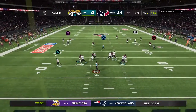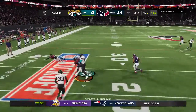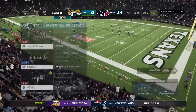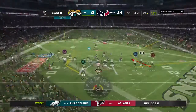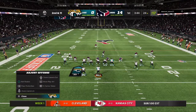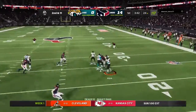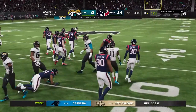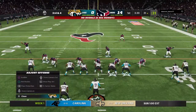Fields now to throw. Gets this into the hands of the tight end, Higbee. That's good. The completion there for 7 yards. And it'll be 2nd and 11. Got a man. That's Ayuk. The reception good for 7. It's 3rd down.